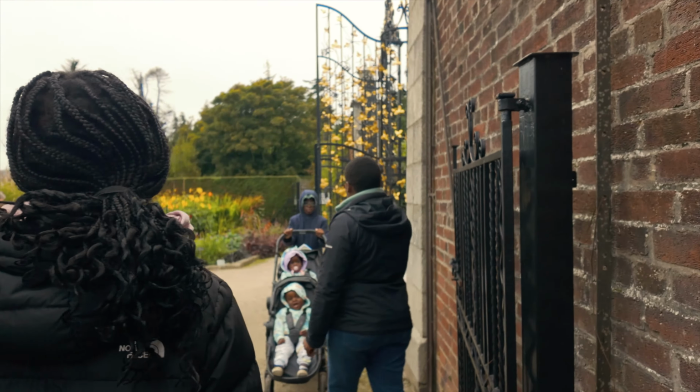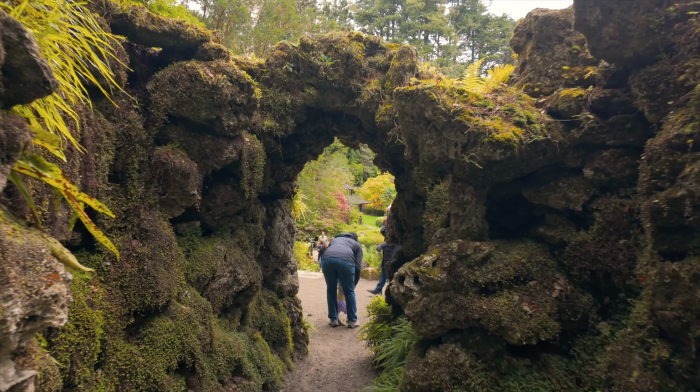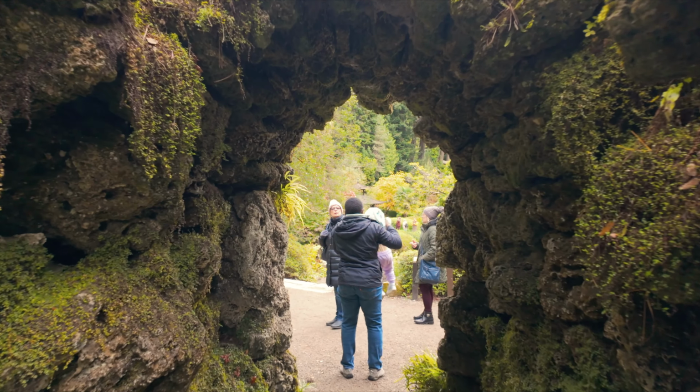Powerscourt Garden has multiple sections and areas, but the most distinctive and visually impressive, especially in fall color, was the Japanese garden. The Japanese garden was laid out over 100 years ago in 1908 by the 8th Viscount and Viscountess of Powerscourt.